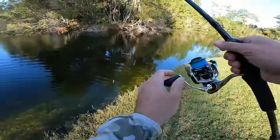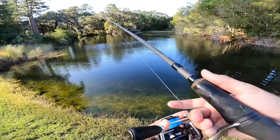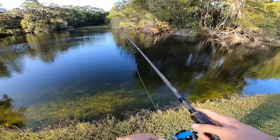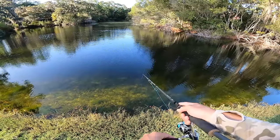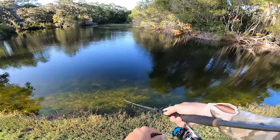But as much as I want to keep throwing this, I think I'm going to throw it just a little bit longer, and then I'm probably going to switch baits. I want to try to fish with every bait in that box. But man, this jerkbait's fun. It's hard for me to put it down. This thing is just so much fun. The colors are so good. It's a fish catching machine.